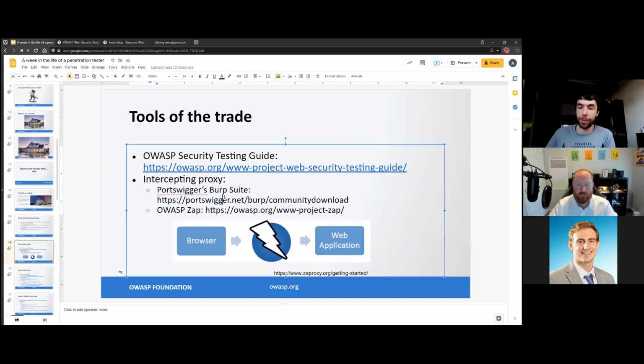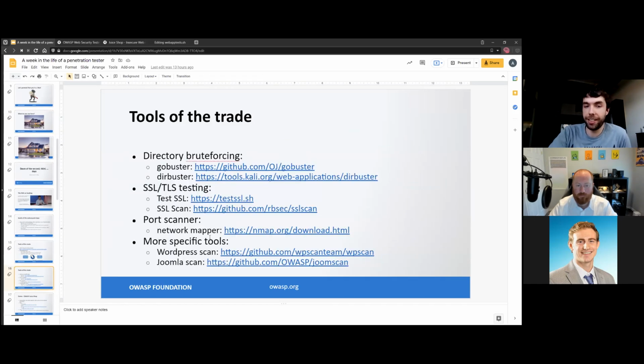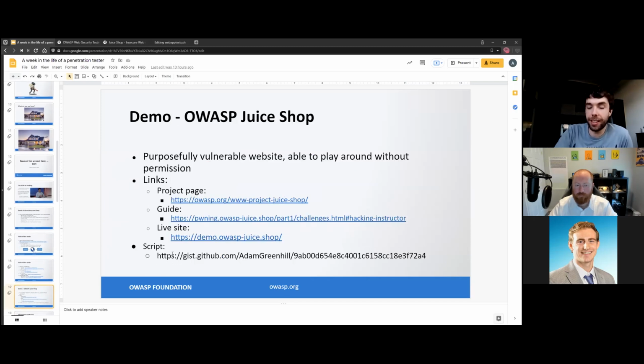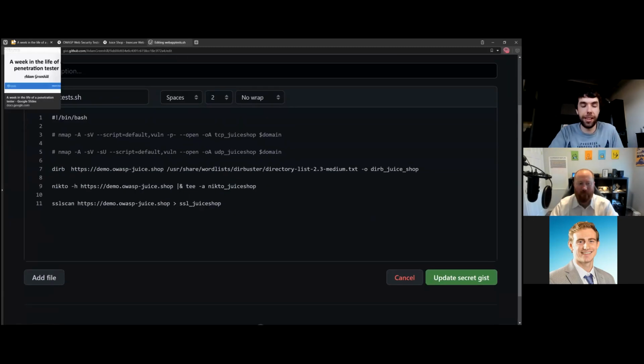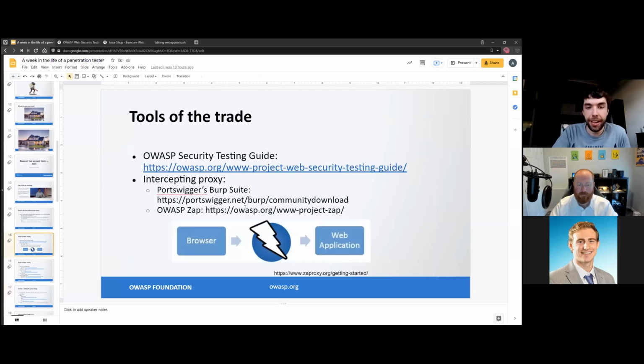But from a tooling perspective, it's really two main areas: one, an intercepting proxy, and some other tooling. I wrote a script, so you can actually see the types of commands that would be executed in a typical web application assessment from me. I posted that up here, and let me see if I can move this bar. Yeah, I've written that out here, but I'll get back to it in a moment.